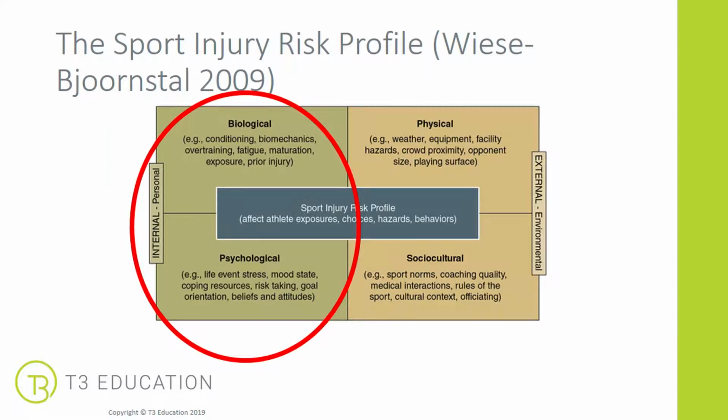So let's take a look at the sports injury risk profile. It was created in a way to help athletes understand that there are biological and psychological impacts that may have a relationship with the external environmental risks of injury, and how the combination can help reduce risk or increase risk of injuries. It's divided into 2 broad categories: personal and environmental. And by dividing them up into the 2 sections, you can see the interplay between the internal risks and also the external risks.